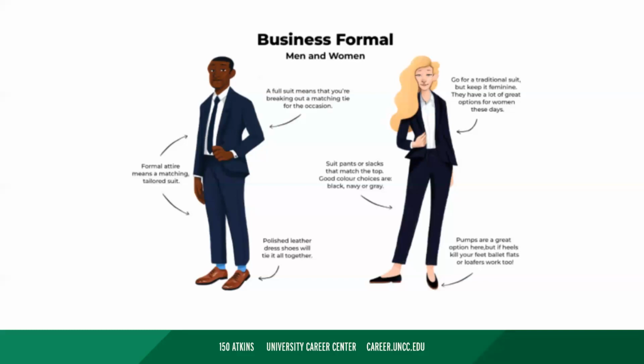So then for the woman, we see she has on a traditional suit. We have the suit pants and the slacks that match the top. So we want to make sure that we are looking at a good color. So the black, the navy, the gray, something really neutral. And then pumps are a great option here. But again, if you don't do heels very well, it is perfectly fine to wear ballet flats, loafers, whatever works for you. So this is more of a business formal look.